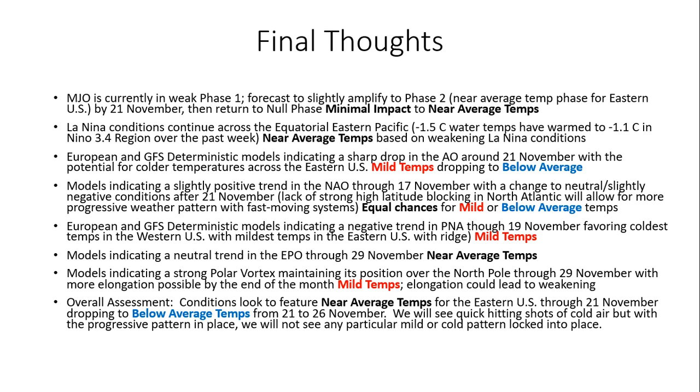Now, models are indicating a neutral trend in the Eastern Pacific Oscillation, EPO, through about 29 November. Neutral phase, near average temperatures is what you'd expect for the east. And then models are indicating a strong polar vortex, maintaining its position over the North Polar area through 29 November. There's possibly more elongation by the end of the month. That would favor initially just mild temperatures. Now, if the elongation leads to any kind of split or stretching of any sort, then we could see colder temperatures later down the line. So it's something to keep an eye on. Always keep an eye on that polar vortex.